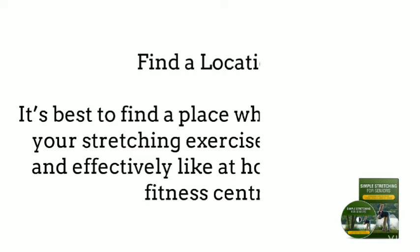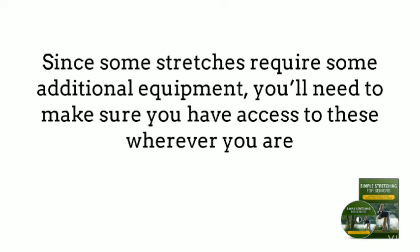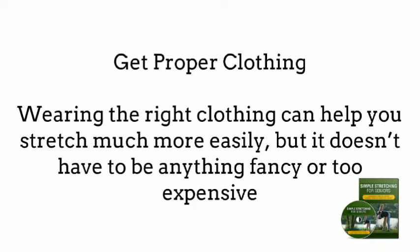Find a location. It's best to find a place where you can do your stretching exercises most easily and effectively. You may choose to do this at home, a gym, or your local community center. Since some stretches require some additional equipment, you'll need to make sure you have access to this wherever you are. Many community centers will have small workout centers that are perfect for performing exercises, and they're usually much more affordable than gyms. Get proper clothing.